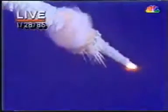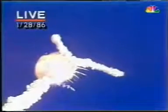Velocity 2,900 feet per second. Altitude 9 nautical miles. Downrange distance 7 nautical miles.